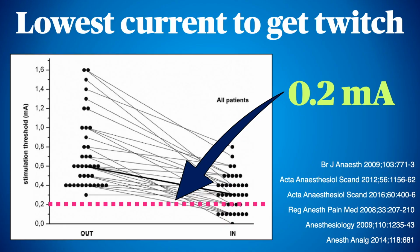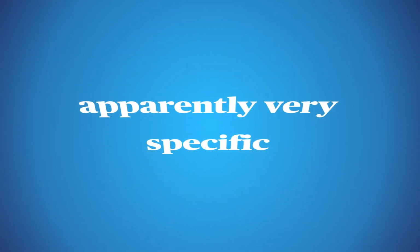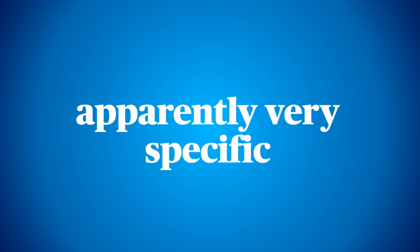So yeah, while you can get a variety of minimal current threshold responses when your needle tip is outside or inside the nerve, here we see the minimum current intensity needed to get a twitch varies immensely no matter where your tip is. The only time you'll get it at 0.2 or less is when you're inside the nerve. And that's how we use it now. We don't use nerve stimulation to find nerves, we have ultrasound for that, but this is a way to help stay out of nerves. And so nerve stimulation is insensitive, but is apparently very specific. If you're getting a twitch at a very low current intensity, you're either kissing that nerve or you're inside it.